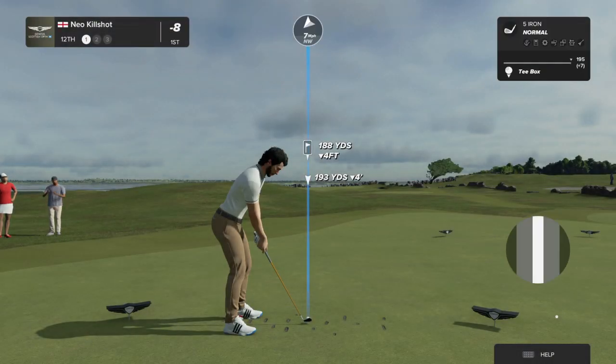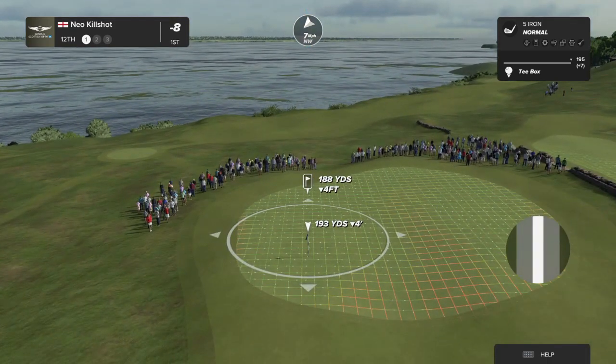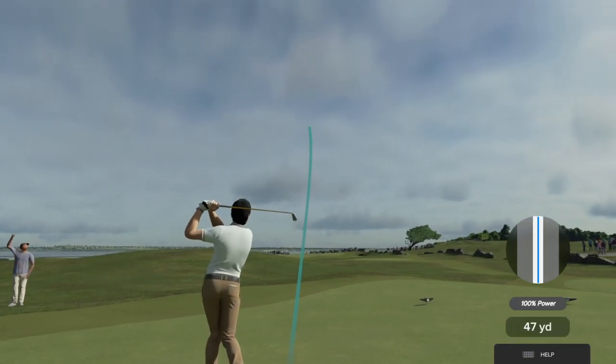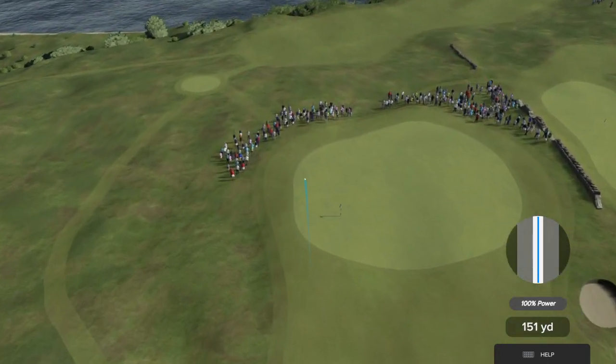The 12th, Rich, par 3, just over 200 yards on the card. You're back uphill just a little bit. What really makes this hole difficult, Luke, though, is when the wind is coming directly in the player's face. When that happens, watch out. This hole is a doozy.